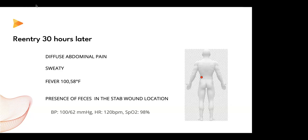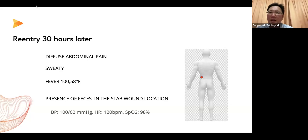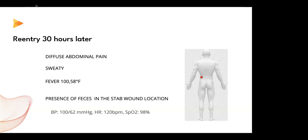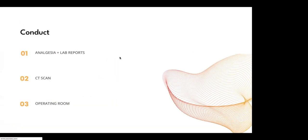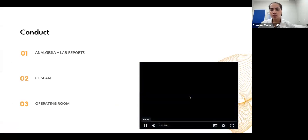Dr. Supa, any comments? At this point, I think the patient needs exploration of his abdomen, the laparotomy. So I will send him to the OR with no further investigation. Thank you. Go ahead, Dr. Marinho. Okay. Conduct analgesia, lab report, CT scan, and operation room.